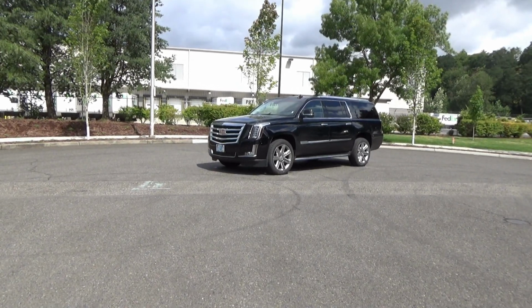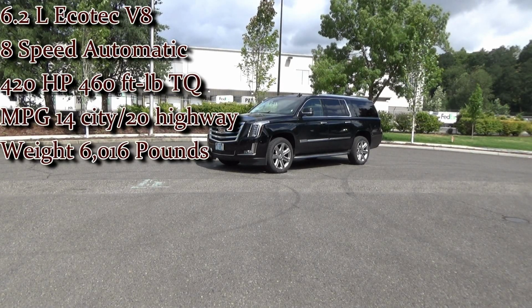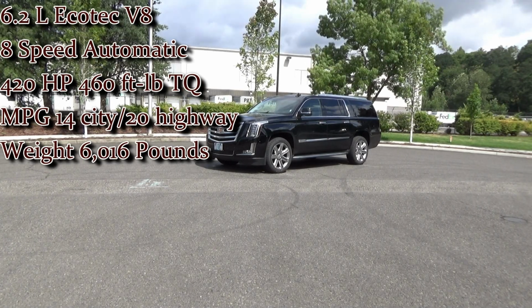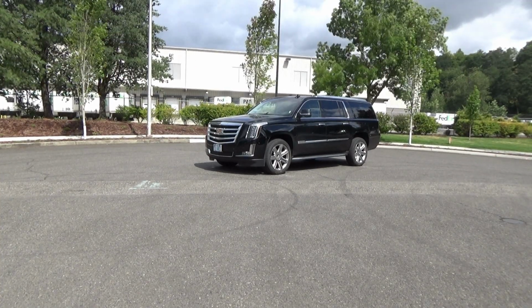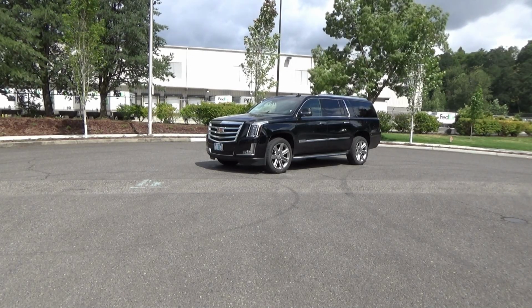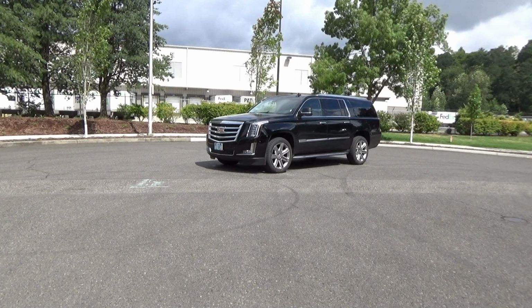On this Escalade, it has a 6.2 liter V8 with 420 horsepower and 460 foot-pounds of torque. That power is put down by a four-wheel drive system through an 8-speed transmission. And from driving it for about a week now, I can tell you, for a big SUV like this, it's actually really fast.